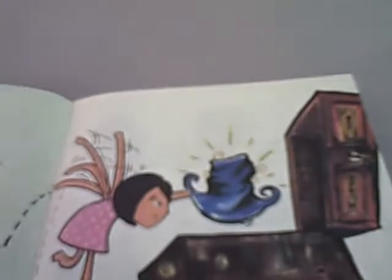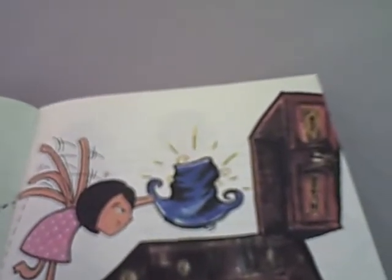We go on to the next page, and it says, one day she rummaged through her grandma's wooden trunk and discovered a strange-looking hat. She was so happy with what she had found. And it shows her in a picture finding this hat and kind of setting aside all these other things that she wasn't as interested in. There's her little dog.